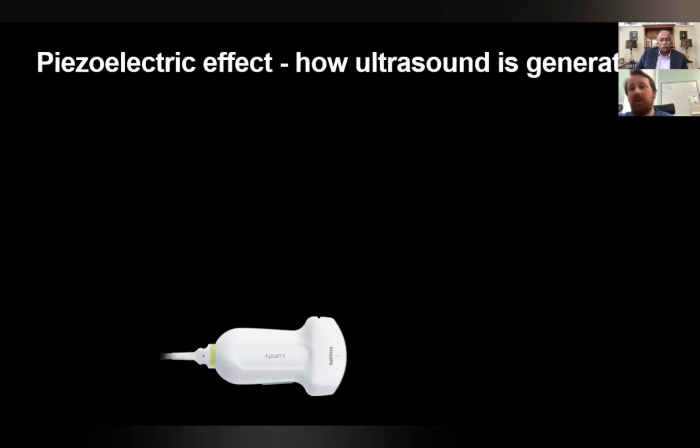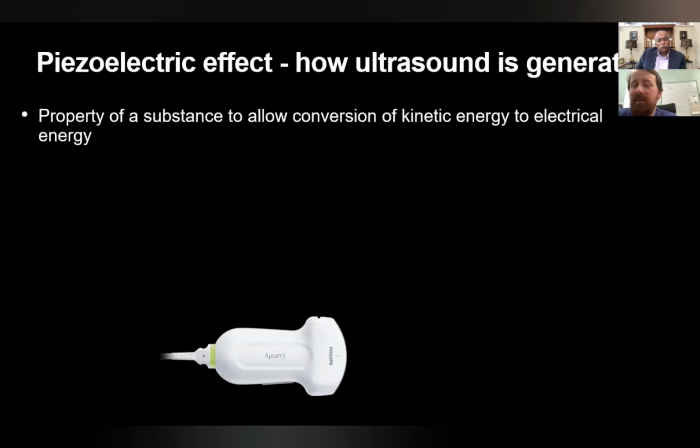So how is an ultrasound wave generated? This is through something you might remember as the piezoelectric effect. This is a property of a substance that allows it to convert kinetic energy to electrical energy. And this is how ultrasound transducers receive sound waves and turn them into images.